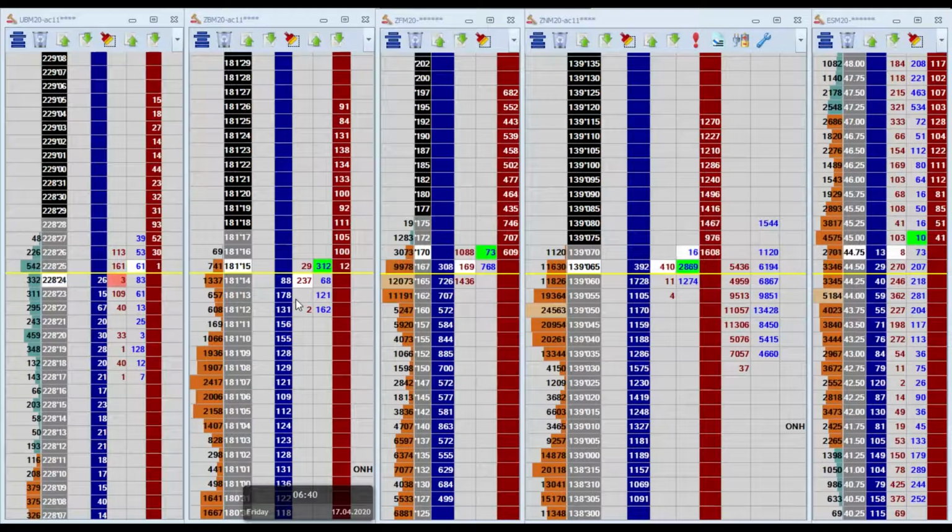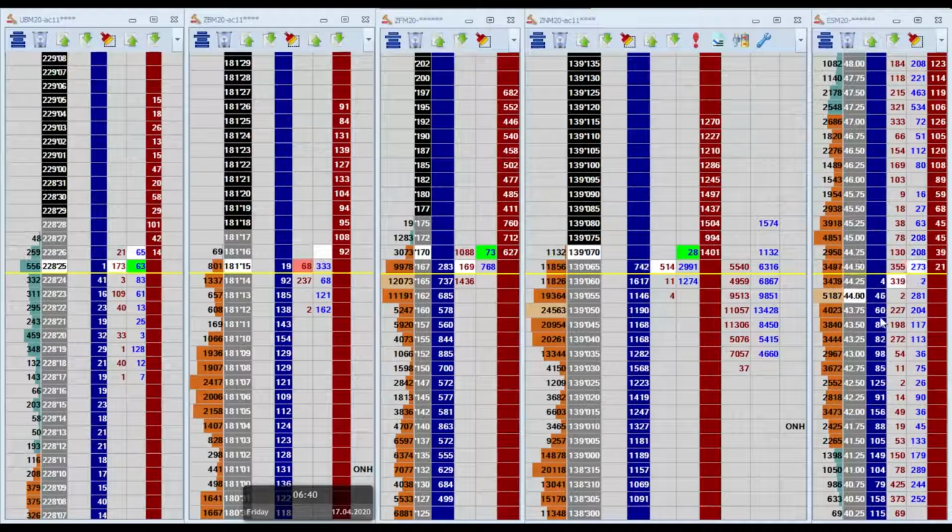What you're looking at is the depth of market or order books. This is the Jigsaw Day Trader platform. These are all futures products from left to right. It's the Ultra Bond here on the left. Right here is the 30-year. Right here in the middle is the 5-year. This is the 10-year, and over here on the right is the E-mini S&P.